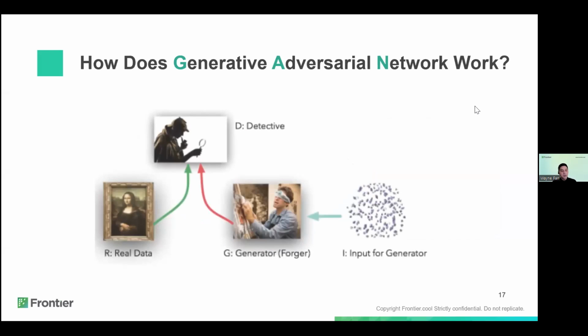And then the fundamental of a GAN network is the concept that it will generate quality output that can pass the scrutiny of a trained expert. And this process increases quality, it reinforces itself over time.